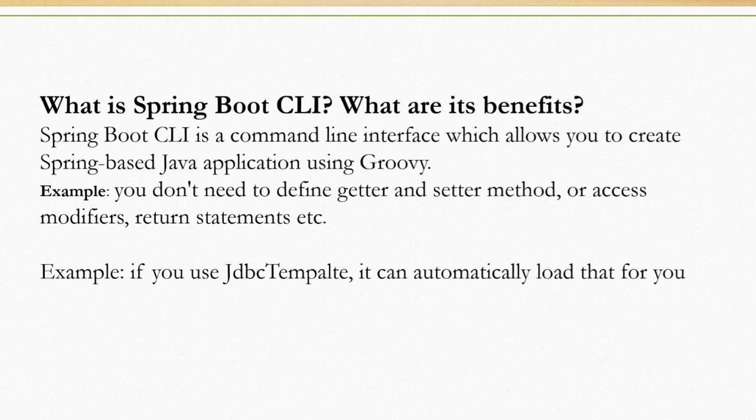Since it uses Groovy, it allows you to create a Spring Boot application from the command line without complexity. For example, you don't need to define getter and setter methods or access modifiers, return statements, etc.